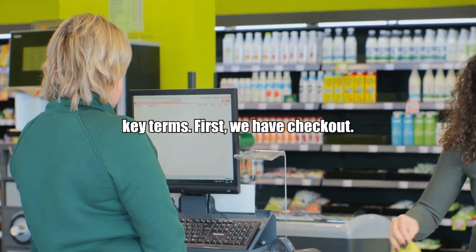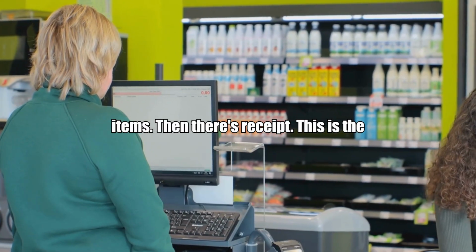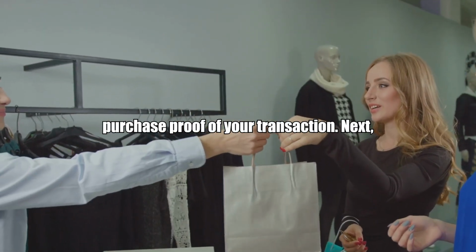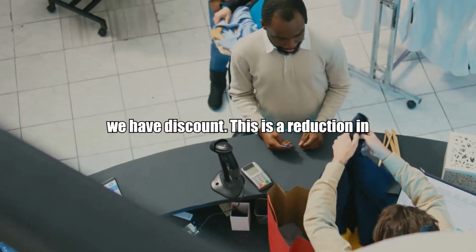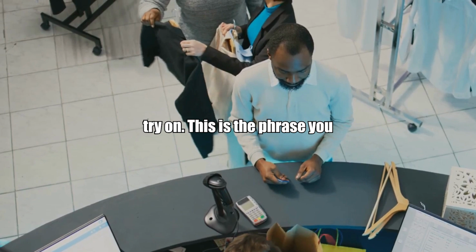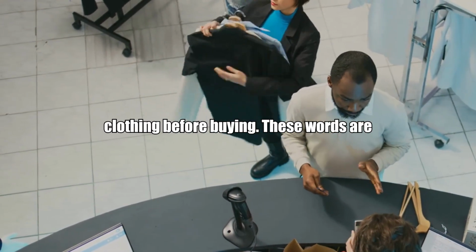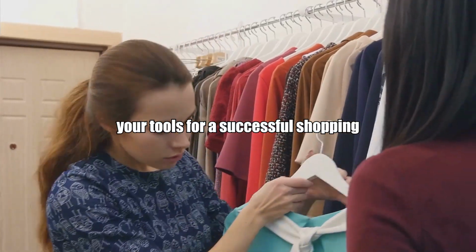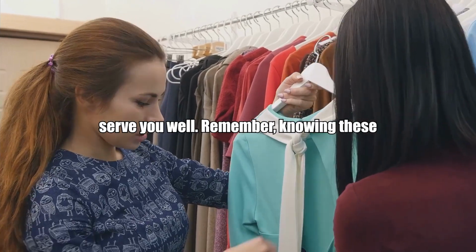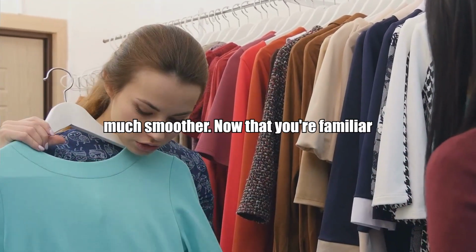First, we have checkout. This is the place where you pay for your items. Then there's receipt. This is the piece of paper you get after making a purchase, proof of your transaction. Next, we have discount. This is a reduction in the usual price of an item. And finally, try on. This is the phrase you use when you want to test the fit of clothing before buying. These words are your tools for a successful shopping experience. Use them wisely and they'll serve you well. Remember, knowing these words will make your shopping experience much smoother.